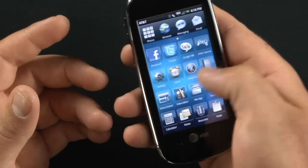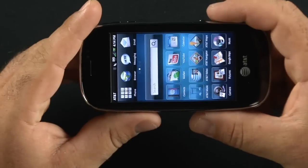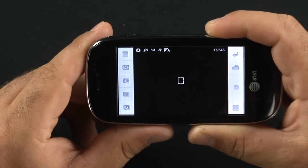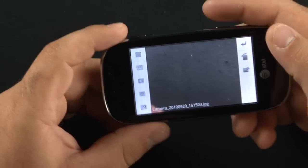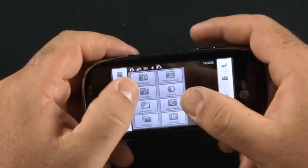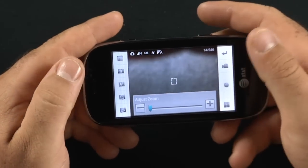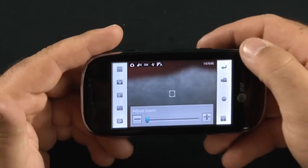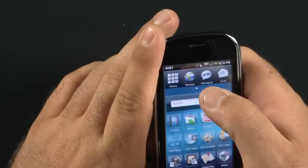You have Facebook and Twitter apps, you have a dedicated YouTube client, here's your camera. Camera's super simple. Autofocus, easy, take the shot, you're done. Just super easy stuff. You back up out of here, just a bunch of different options: image size, white balance, color tone, contrast, sharpness, etc. You have 8x digital zoom in here as well. You can go into video recording mode. You can record in VGA quality as well. That's just really nice stuff.